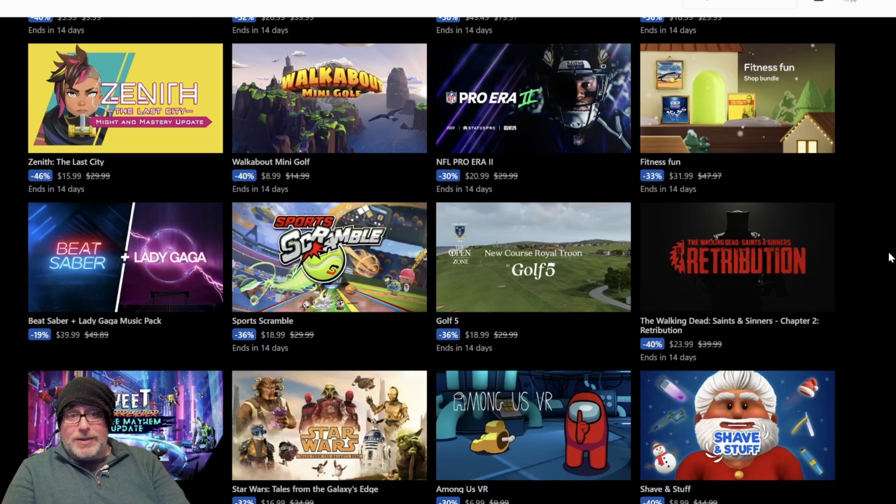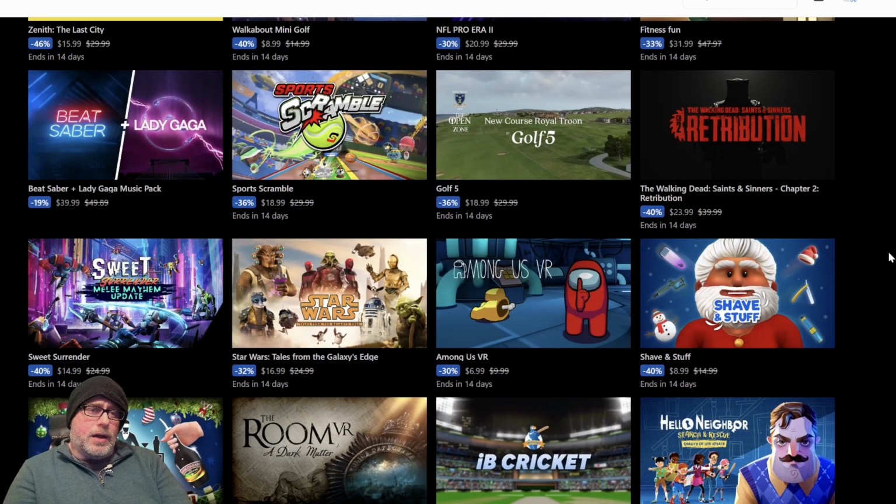The Fitness Fun Bundle, again, 3 other games that are in the rest of the sale. The only one I haven't talked about so far is 2MD Football. I'd pick that up over NFL Pro Era, to be honest. Beat Saber plus Lady Gaga pack, same thing, different package. Sports Scramble, it was a good intro to the Quest 2.